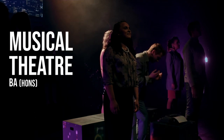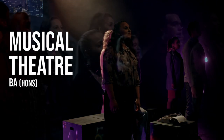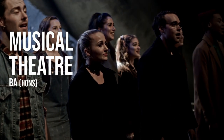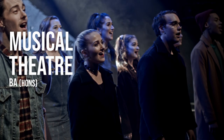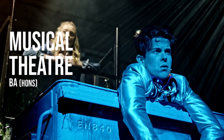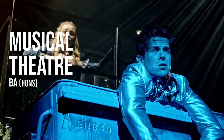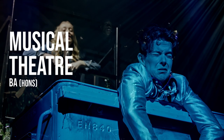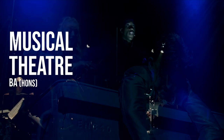As we move into the third year, this is where we are preparing you for the industry. You prepare an industry showcase, and we present you to the industry and agents. You work on 2 fully staged musicals. At Italia Conti, we're not looking for one type of performer. We're looking for individuals with potential and trainability in the 3 key areas of musical theatre: singing, acting, and dance.